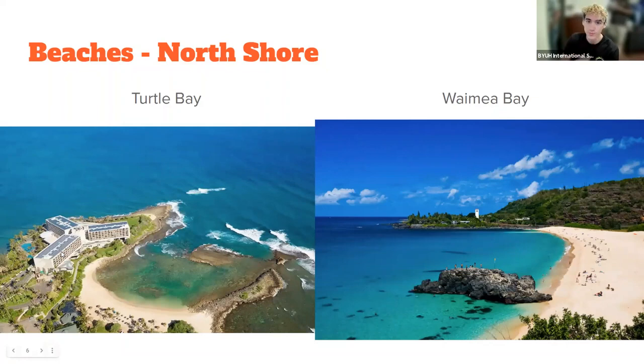Also, you didn't hear this from me because technically you're not supposed to, but a lot of students, I'm not recommending to do it, but a lot of students will go in the hot tub at the resort. They'll try to sneak in and stuff, so that's another thing that a lot of people do. But I'm not going to encourage that because I would get in trouble.